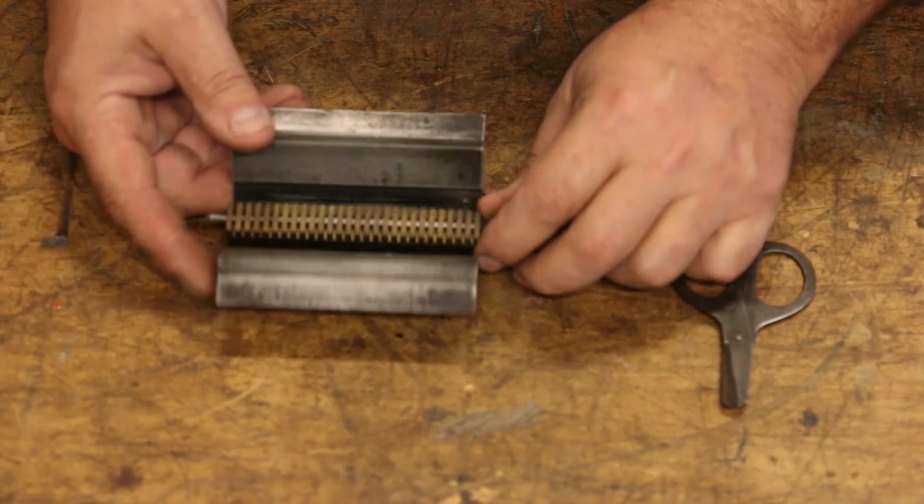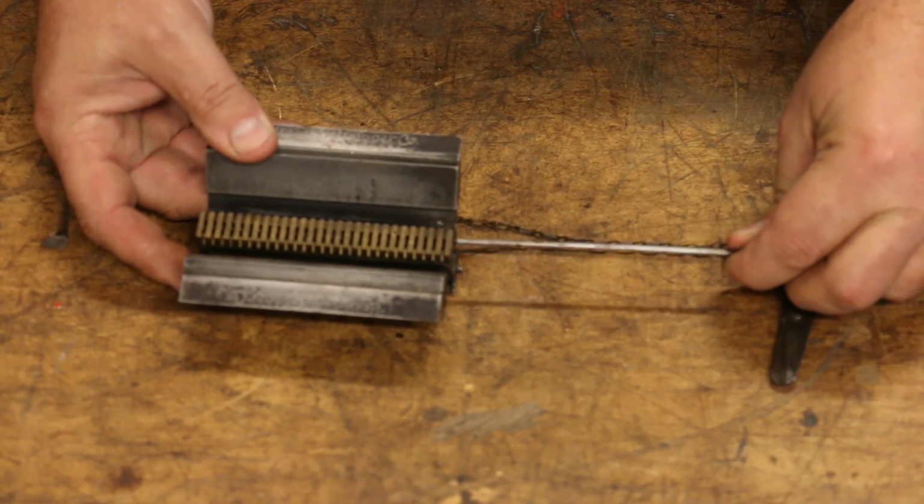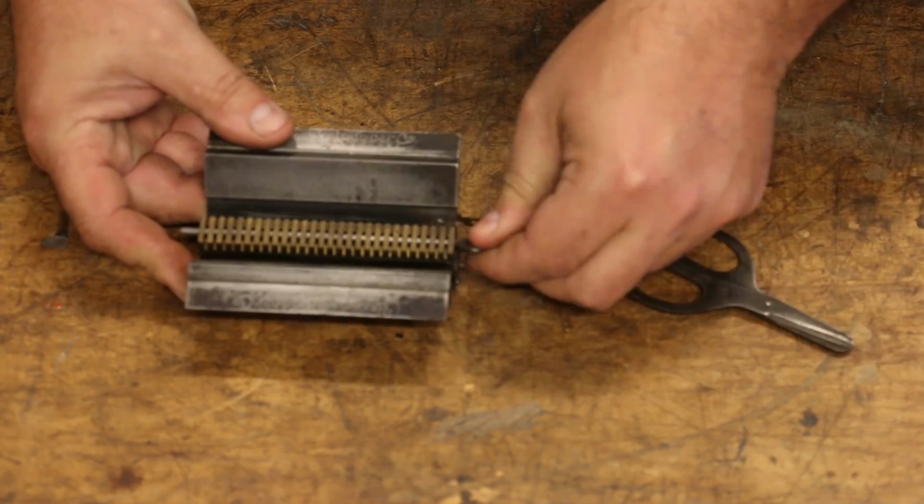But anyway, you take the little metal lacing, you put it in this little comb in the bottom, and the pin holds it in place.